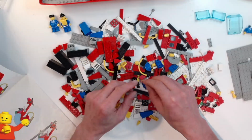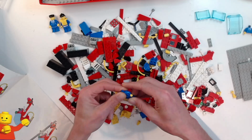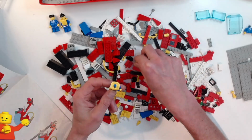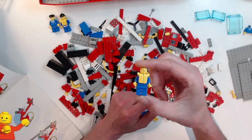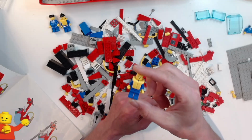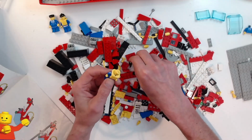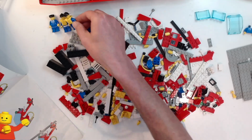And we've got another zip up torso. So we want some blue legs. We're going to do another life jacket this time. So life jacket. Get the smiley head. I love the original smiley faces. Let me know what you think, guys, in the comments. They're so nostalgic. And we want another firefighter hat. And that'll be our third person.